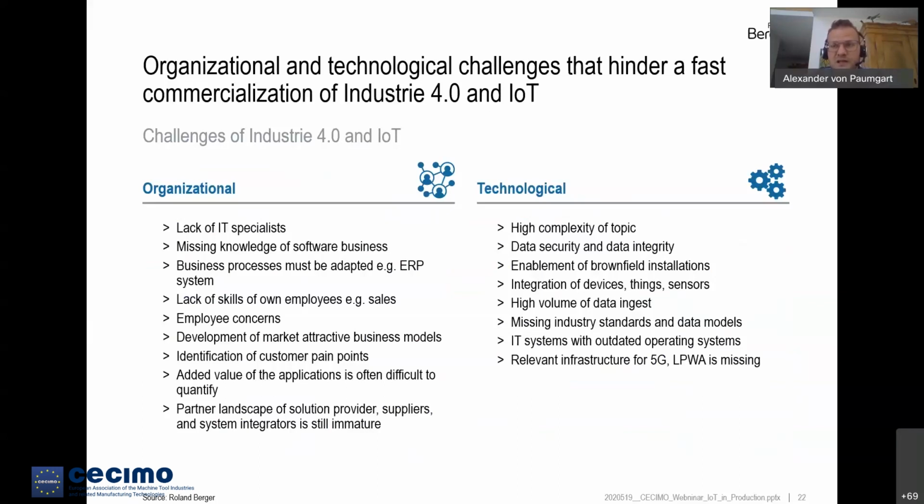Then, of course, for the classical hardware and OEM companies, they are used to selling products, but very often they are not so experienced in selling software. And if you sell software, you usually also have to adjust your business processes, for example, the ERP process, because it's completely different to sell a product or to sell a software product which uses a subscription model, where you have to track the consumption and where you have to bill and invoice your solution on a monthly or yearly basis. So there are completely different processes.